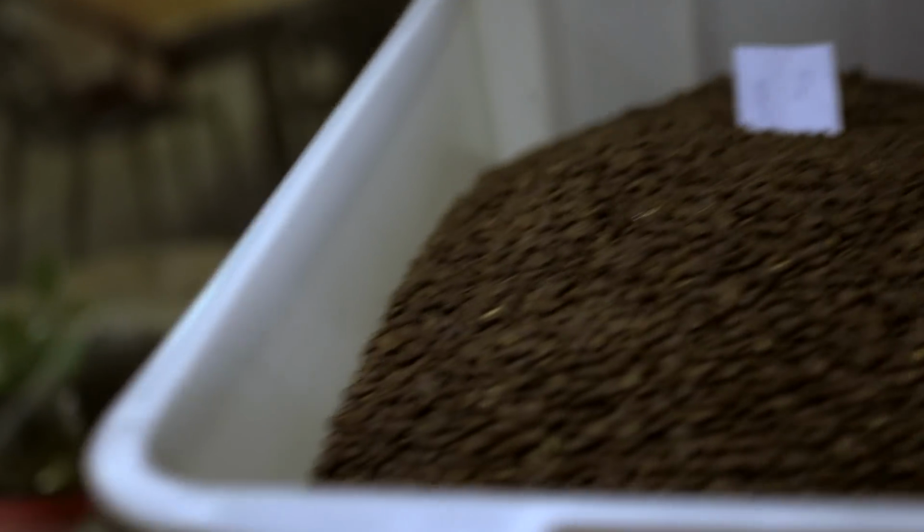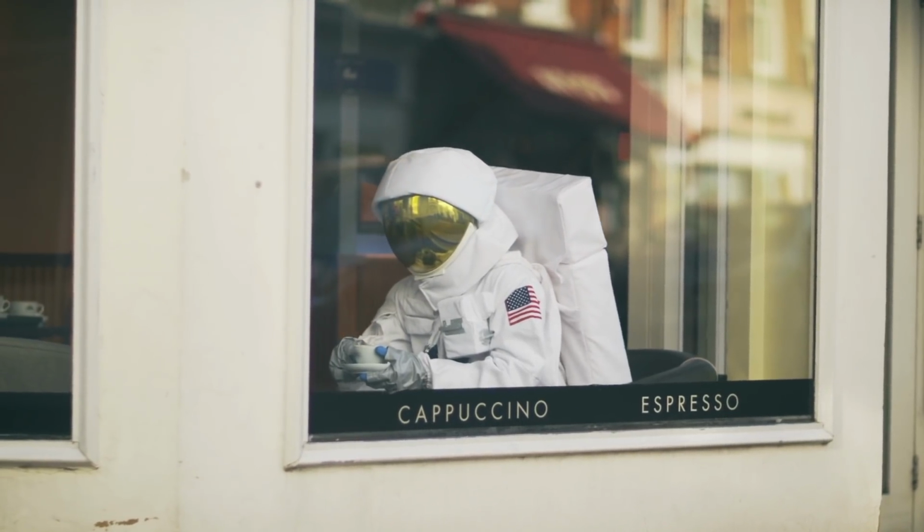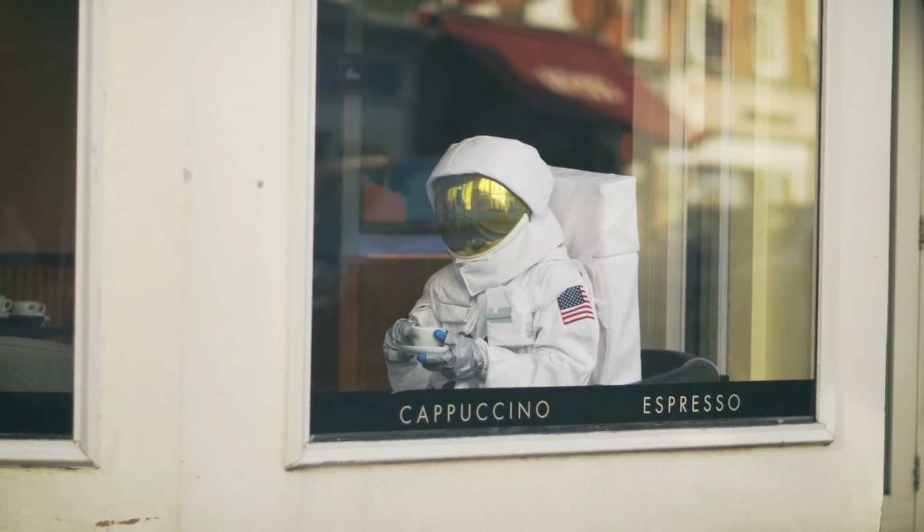Is there really a need to roast coffee beans in space? I really hate the saying that we should not reinvent the wheel. I think that someone lazy has said this. What's the current proposed cost per cup? I mean, why are you laughing?